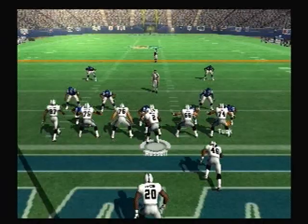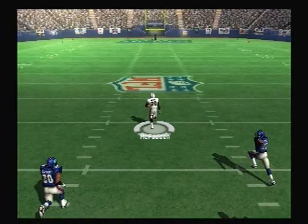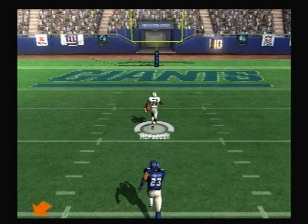They give it to the tailback. Still pushing. The 20, the 30, the 40, the 50, the 40, the 30, the 20, the 10. This one will go the distance. Touchdown.